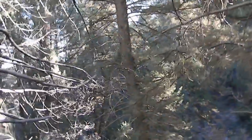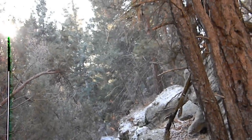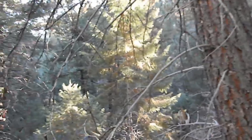No signs of human activity whatsoever, which is always good. Because the thing is, when you start seeing tennis shoe prints, hiking boot prints in the snow and stuff, it means that people have been up here traipsing around. They may have messed with the nests. Planes circling around up there.